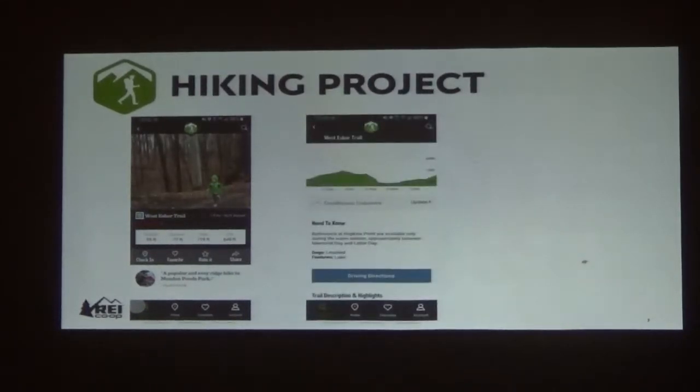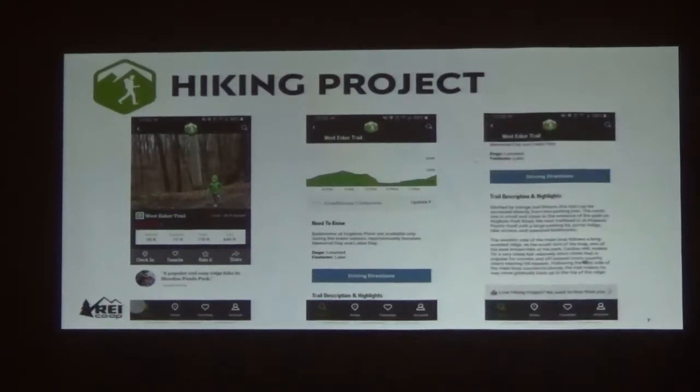As you scroll down, you actually get a visual representation of that elevation change. You can see where the trail happens. And then some more information as far as kind of general notes about that hike. And then as you continue to scroll, you actually get a pretty detailed description of that hike. Some of these become incredibly detailed, so you might see information about water sources, or unique features on that trail, that kind of thing, kind of in this area.